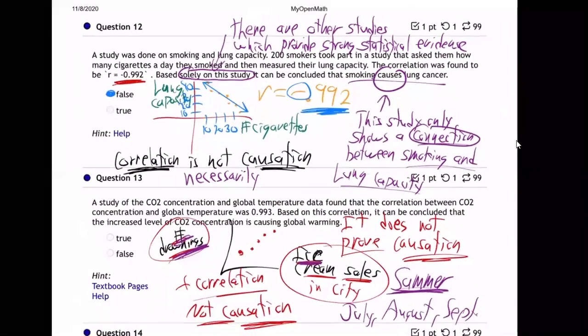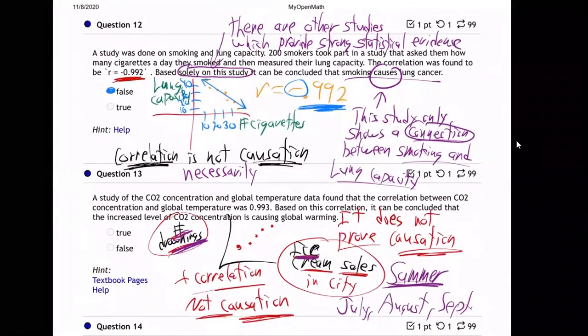So do you hear what I'm saying? I'm just saying you need more data than just that. You need more data than just that. Two things can be connected without one causing the other, like ice cream sales and drownings.